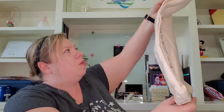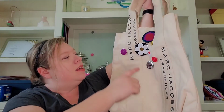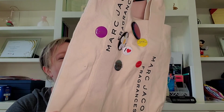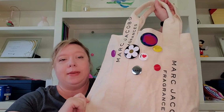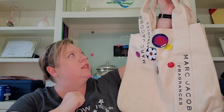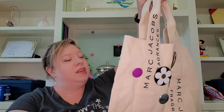Looks to be the last item. Okay, so we've got a Marc Jacobs fragrances bag that has all these little buttons on it. I would imagine this was like a gift with purchase, with a fragrance purchase. So I doubt that will go for much, but maybe somebody will want that. It is a cute little tote bag. Maybe I'll use it until it sells to tote some magazines around or something.